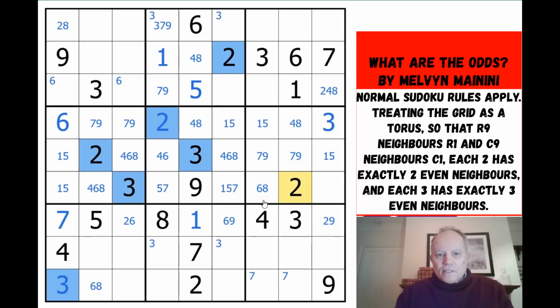These must be the even digits then, which actually does fulfill this 2 and its need for 2 even digits. Now this 3 we've dealt with, it's got its 3 evens. So we've done all the ones in boxes 4, 5 and 6. This one, no, we've looked at that and we couldn't really make a conclusion about it.